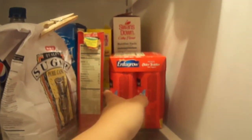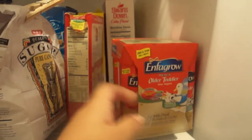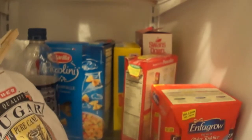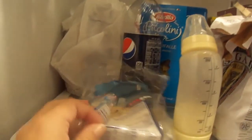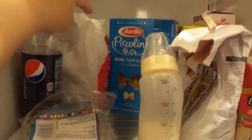Then I got our stash of milk because we drink lots of milk. Eggs, which I'm running low on. I'm going to go to the store right now to get some. Some leftover milk. These are the yogurts that I got at HEB for free, plus 50 cents overage. Then I just have some boxed pasta that we're going to be using this week. Sugar, breast milk, yay. Here's an open cheese, an open Pepsi, which is no good already, and flour.